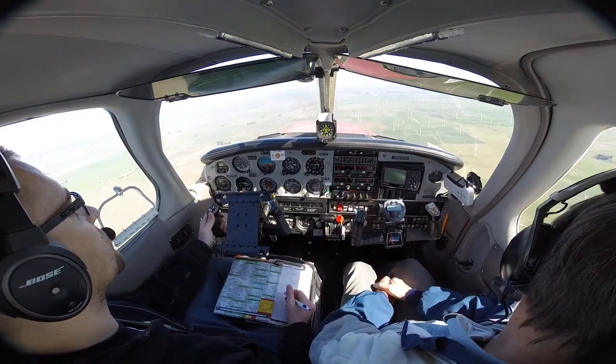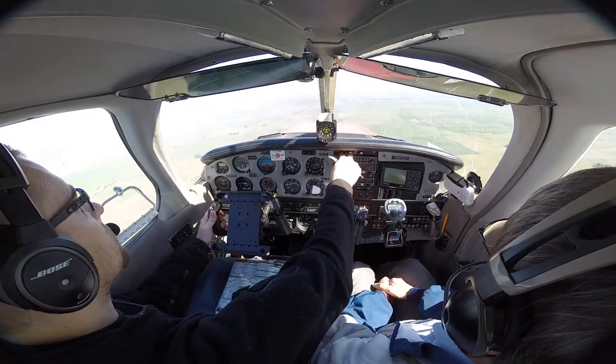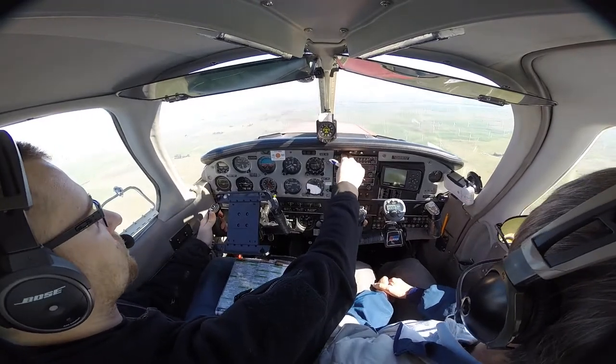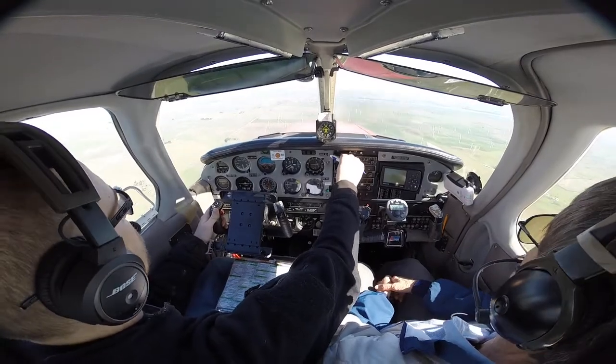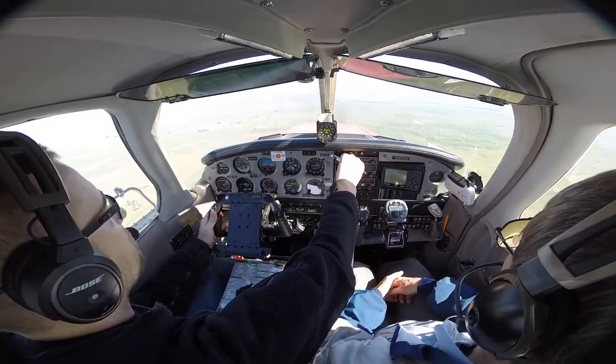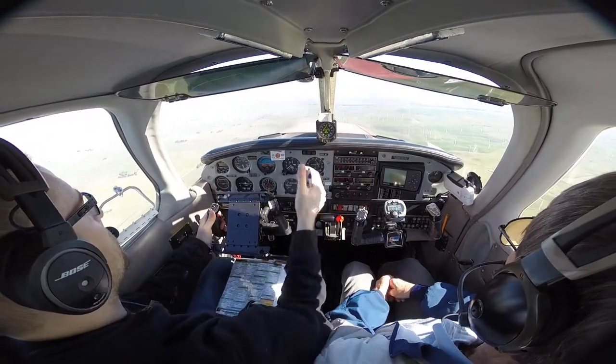Rio Vista automated weather observation at 2121 Zulu. Visibility 10. Altimeter 3019. Weather advisories. Wind 050 at 4 knots. Ceiling clear. Temperature 12 degrees.